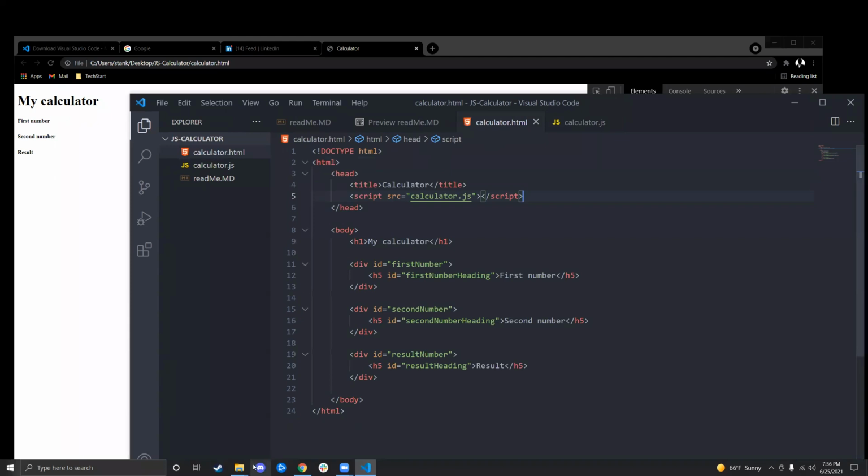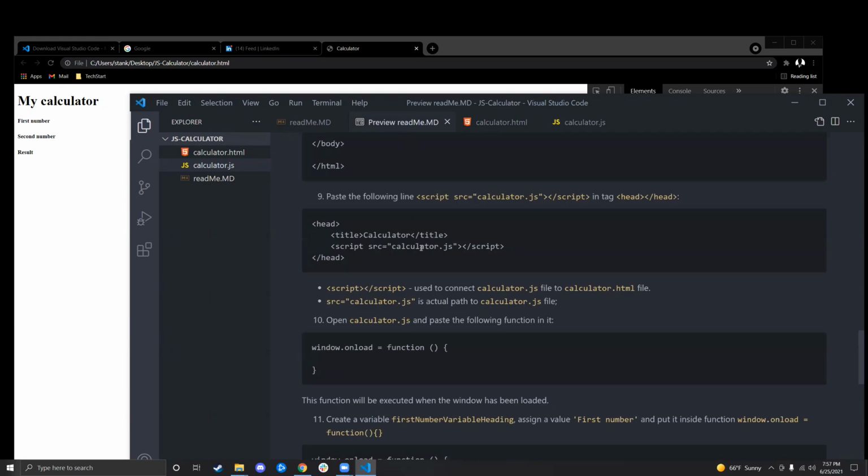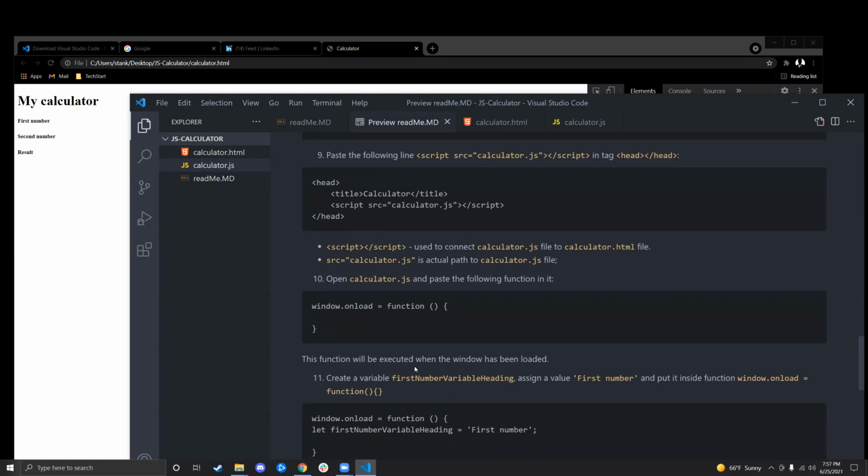Once we open the calculator.html file, that action will trigger this calculator.js file. For better understanding, imagine that whenever you start a car, you put your keys inside of your car, and then you want to start the car and drive somewhere else. Once you press the start button, you start the engine. This is actually how it works. So I hope you guys understand. After that, this function will be executed when the window has been loaded.